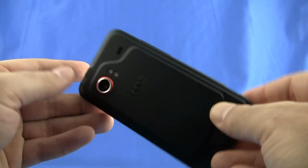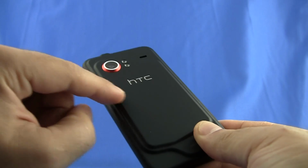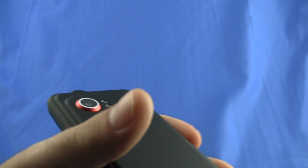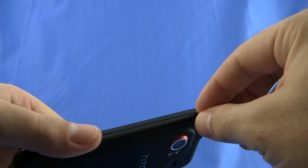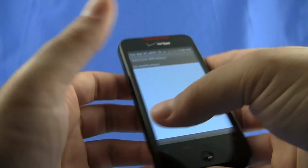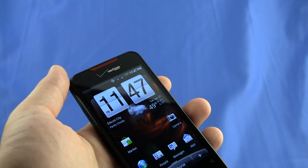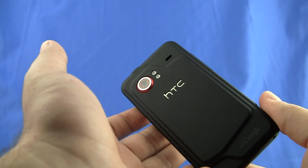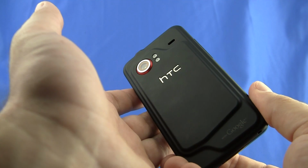One good thing about this is because this side is raised, both the canyon and the camera, you've got this valley here, and the valley is the speakerphone. So when this is laid down, there's a little bit of air, a pocket right there, so the actual sound of the speaker is able to gain a little more distance and vibrancy. So the speaker is actually really good on this phone. It's not overwhelmingly loud, but it's fairly loud and it's nice and clear.